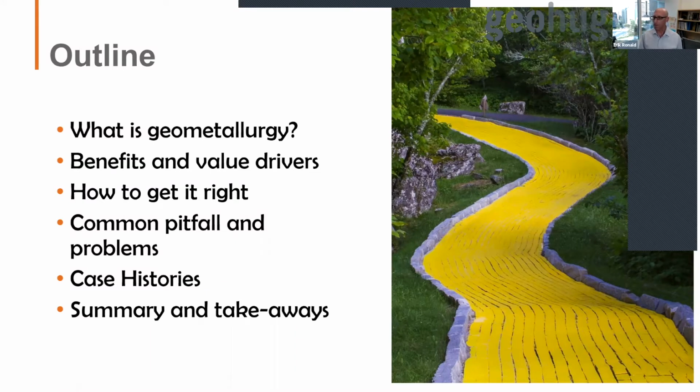There's a lot of problems that go with it. I'll touch on some of the pitfalls, some of the problems that I commonly see for a variety of commodities and deposits. I've got a number of case histories, and so I'll go through those. I might go through a little bit quick, but I'm going to hang around afterwards, and so we can go into more detail, answer questions, whatever you guys want. And then summary and takeaways. So if you zone out for the next 22 minutes or so, at least we'll get those last takeaways for you, and you get something good out of this.